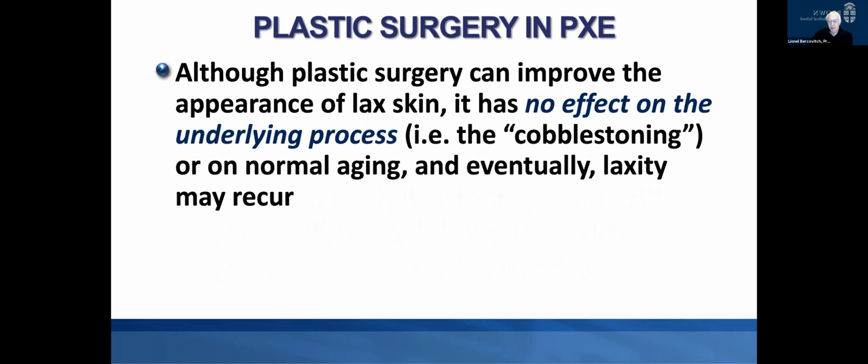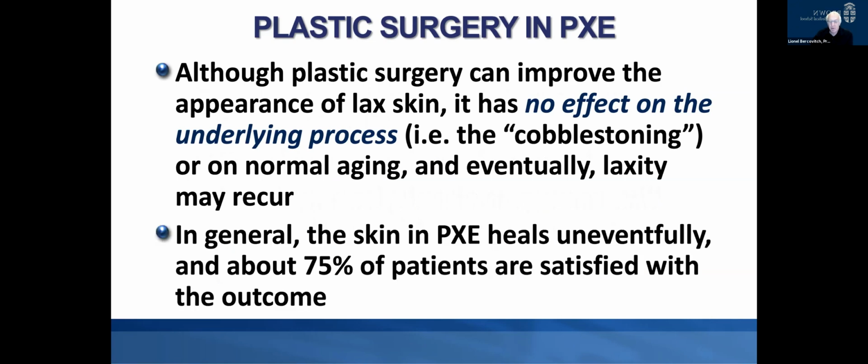So as I mentioned, it has no effect on the underlying process of normal aging, and eventually laxity will recur. In general, the skin in PXE heals uneventfully, and about 75% of patients tend to be satisfied with the outcome. So patients with PXE do heal okay. There's always concern: is my scar going to discharge calcium, or am I going to have a thickened scar? Those don't seem to be problematic in patients with PXE.